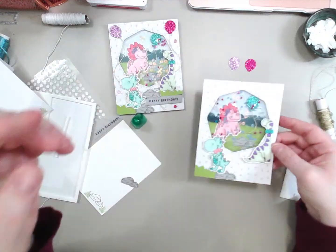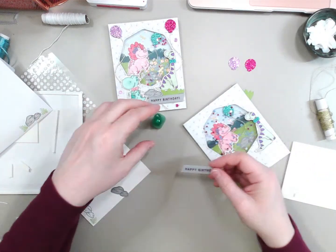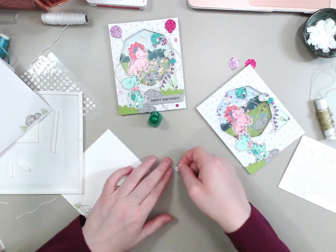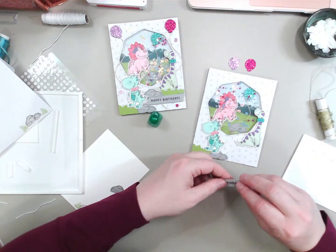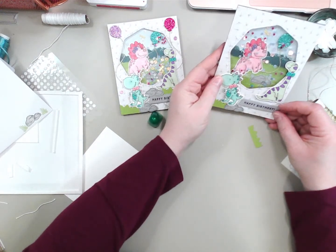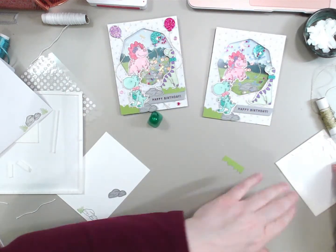Then I'm going to take, this is from the So Fancy dies, and the Happy Birthday is from this Darling Dinos set. So I'm going to take two dimensionals here, one, two, and I'm not going to put it on upside down. I am going to stick it down right about here. Make sure that it's straight. Up a little bit. There we go. Then I can put this piece of grass down, just like we did the other one.